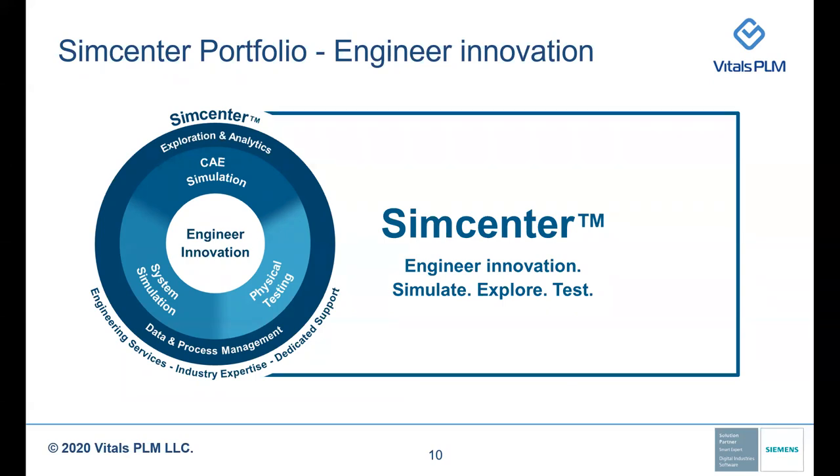That's the reason why the tagline for Simcenter is engineering innovation: simulate, explore, and test. By doing simulations and exploring a wider picture of the design space, you can also do physical testing with the testing solutions provided by Simcenter, sometimes for verification and validation purposes.